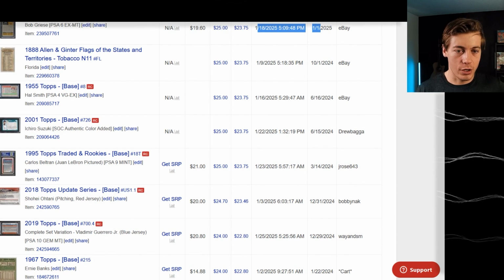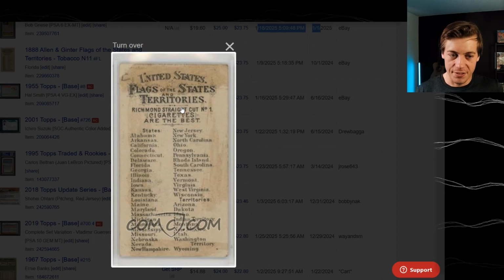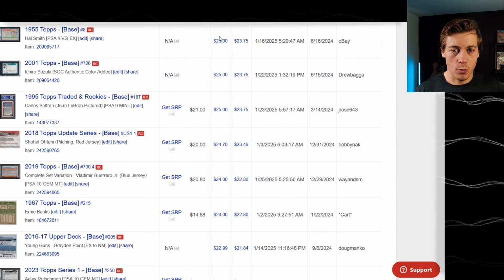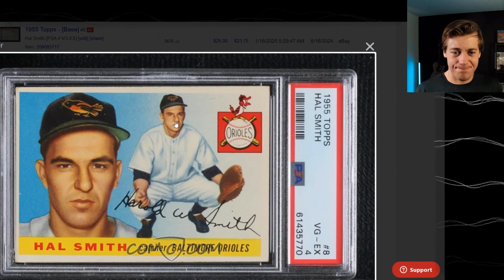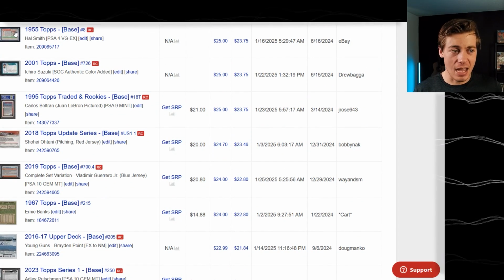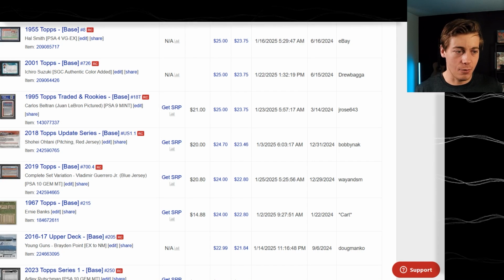Florida as a territory, $24. Love these flags. They move so nice for me. Hal Smith, 1955 and a 4. Maybe like $15, $12 at a show. I bought a big stack of '55s before, $24 in that one.